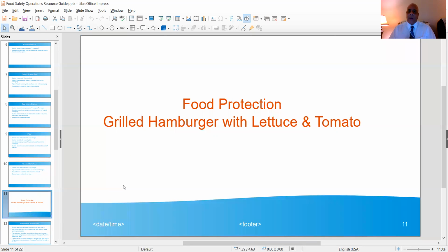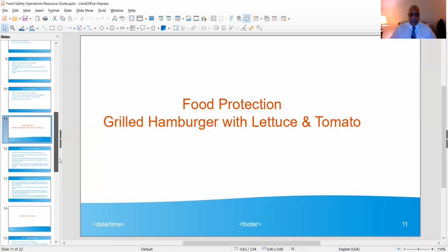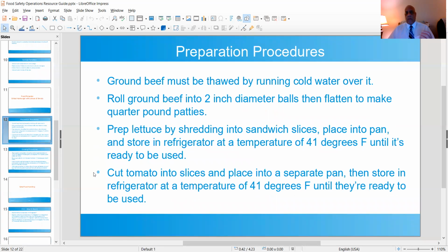Moving on, I'm going to deal with food protection. During this experiment, we'll talk about grilling a hamburger with lettuce and tomato. First of all, when you prepare any type of ground beef, if you want to thaw it, you utilize cold water. So ground beef must be thawed by running cold water over it. Also, if you're making them by hand, of course, you have to have gloves on, but you want to roll ground beef into 2-inch diameter balls, then flatten to make quarter-pound patties.